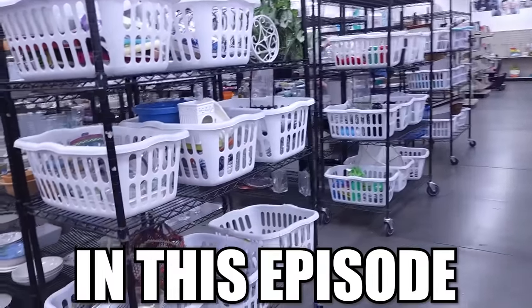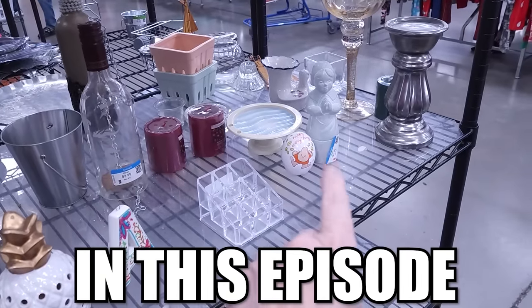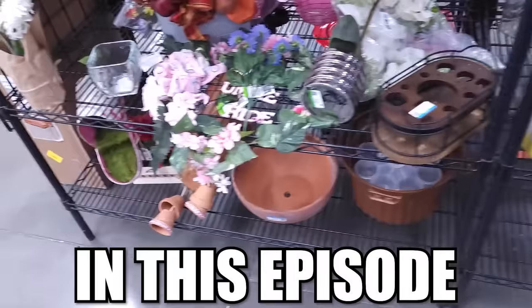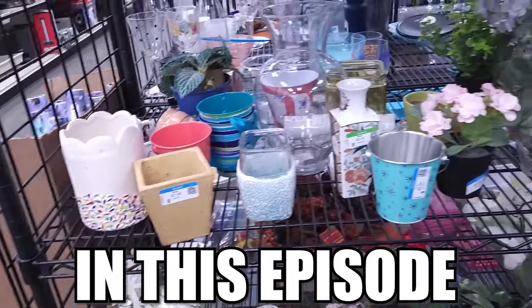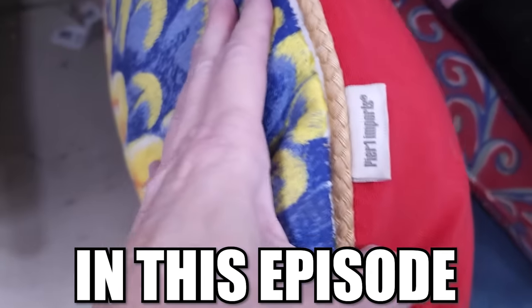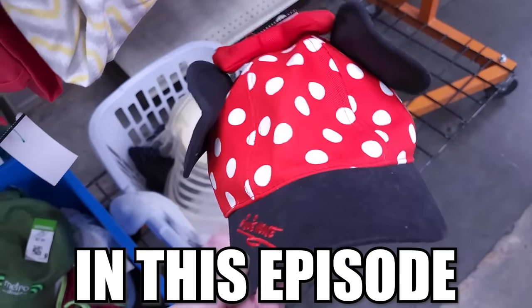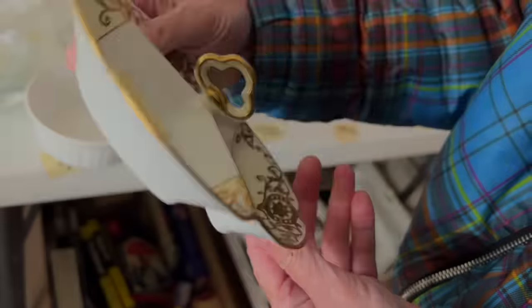Oh my goodness, I came here at just the right time. Sear, I know what that is. I think I see more of it. Come on, where's all that mid-century pottery that definitely must have come in with that donation? Why is it extreme? This is what I want to know. Oh, these are Pier 1 imports. I'm debating on picking up this little Minnie Mouse Disneyland hat.